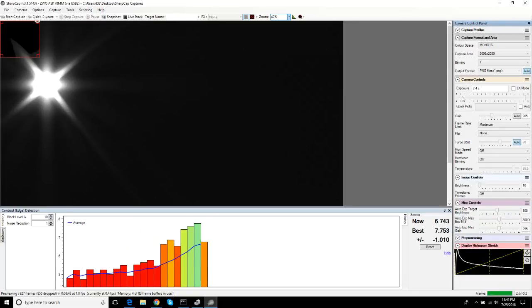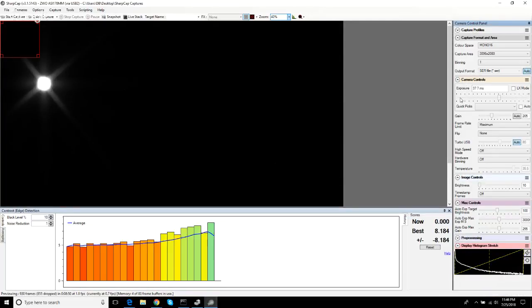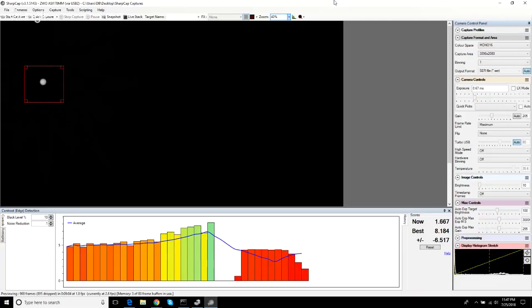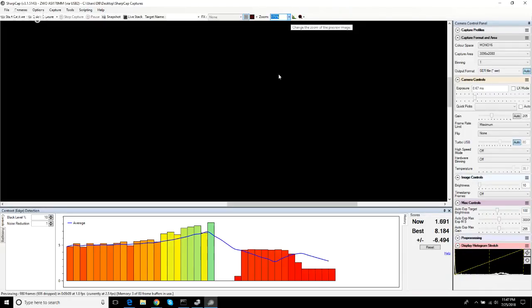Kill this down to, let's get down to more of that. Let's see what it looks like. I'm just curious to see what Mars looks like now. Focus a little bit better.